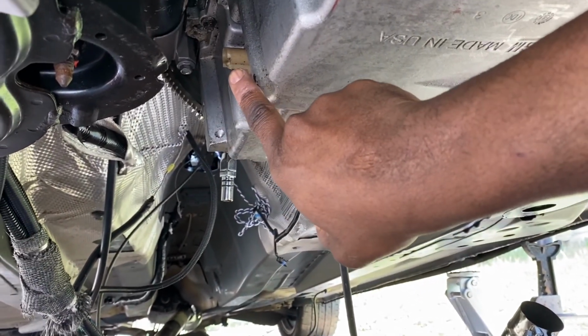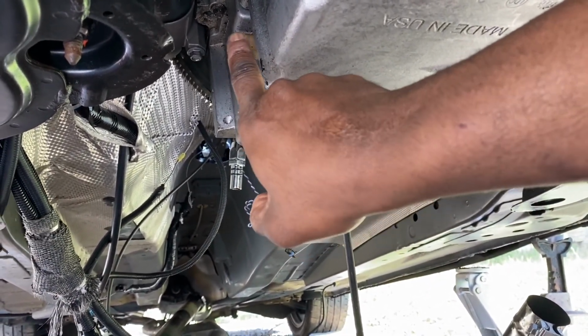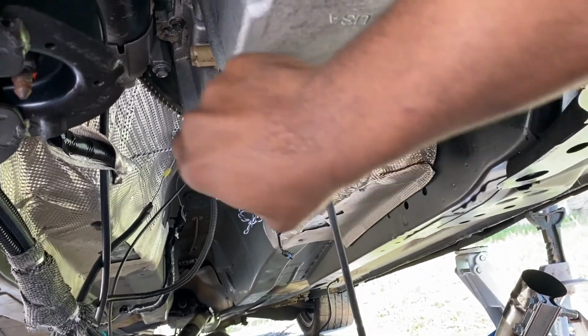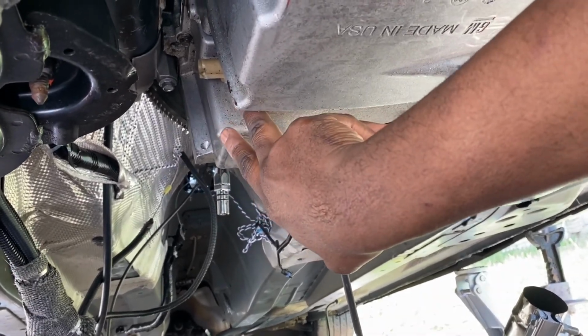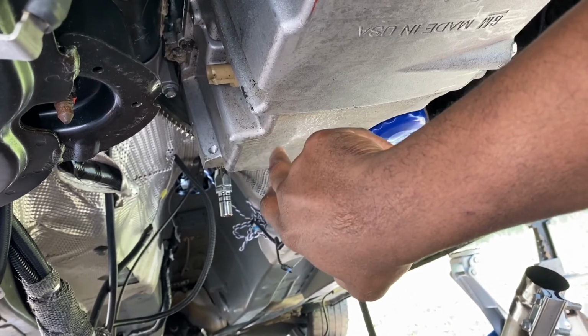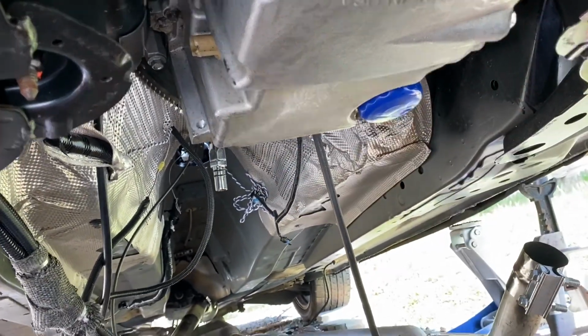Over here is the oil level sensor. I'm not using that anyway because I'm using an aftermarket wire harness. I'm probably just going to go buy an AN aluminum bulkhead plug, just to put in there. That's strictly cosmetic.